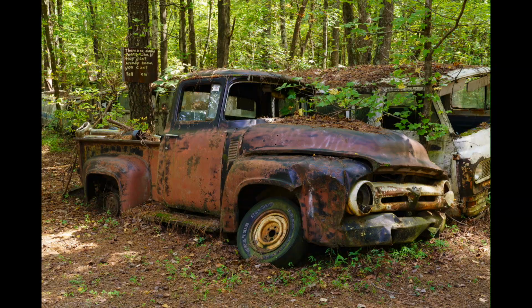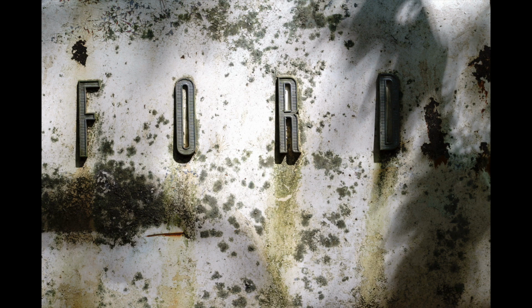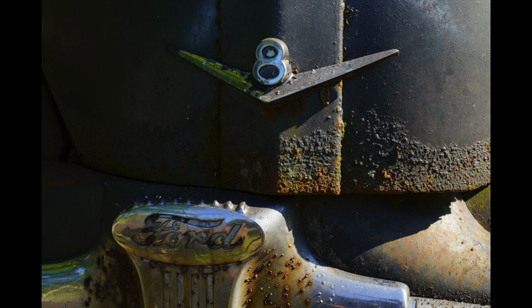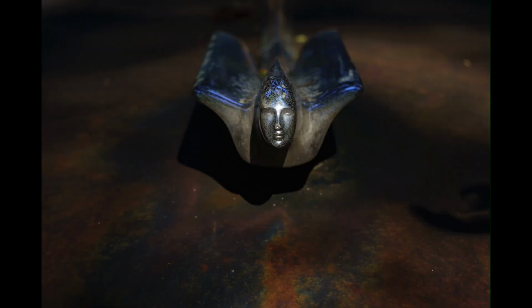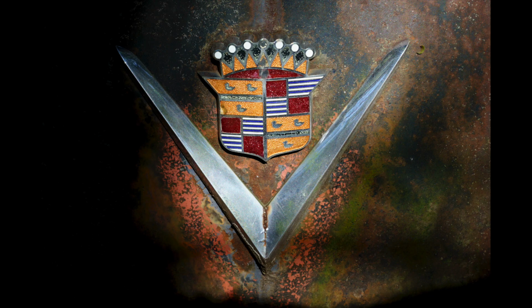I would definitely come early so you have all the time that you want to be creative. A macro lens would be something nice to bring too. I did get pretty close to a lot of the vehicles, emblems and logos and stuff like that that I wanted to go ahead and emphasize. But to be honest with you, you don't have to come out here with everything I brought. 24 to 105 is just perfect.